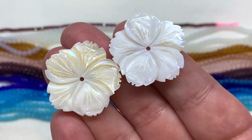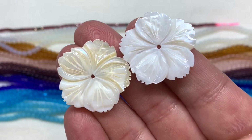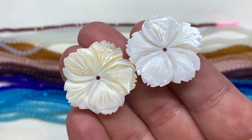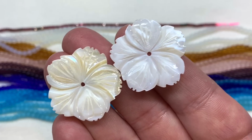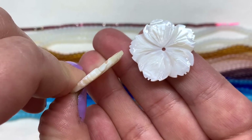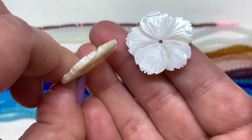Next, I have 2 pieces of these 28mm carved shell flower focals. They have that hole that's drilled in the center, and another one of those items that is a natural material, so the colors might vary a little bit. You can see one of mine is a much starker white than the other, which has a little bit more pigment. It's a little bit more of a creamy beige. And these are pretty thin. You can see this one from the side, how thin that is, and a look at the back.